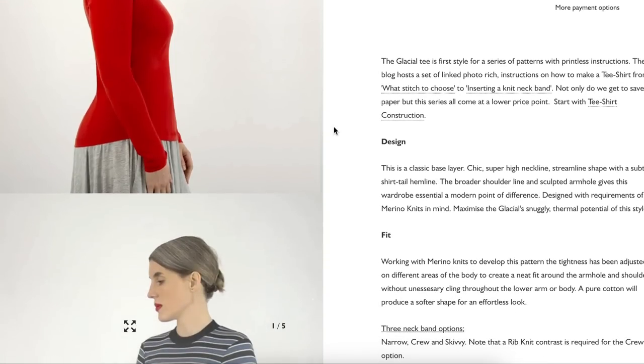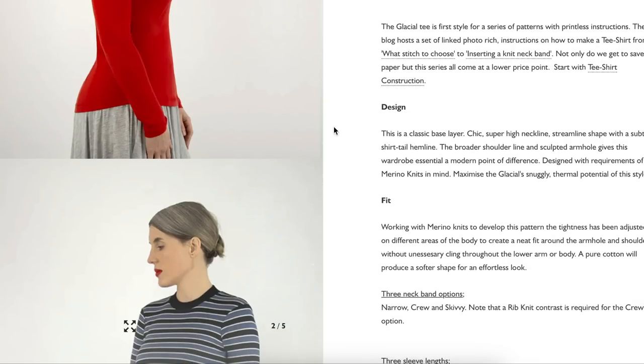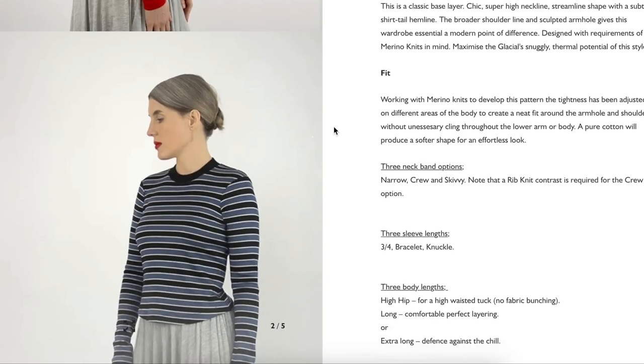Okay. Classic base layer, sheep, super high neckline, streamlined shape with subtle shirt tail hemline. Broader shoulder line and sculpted armhole gives this wardrobe essential a modern point of difference, designed with requirements of merino knits in mind. Yeah, I mean, it looks good.